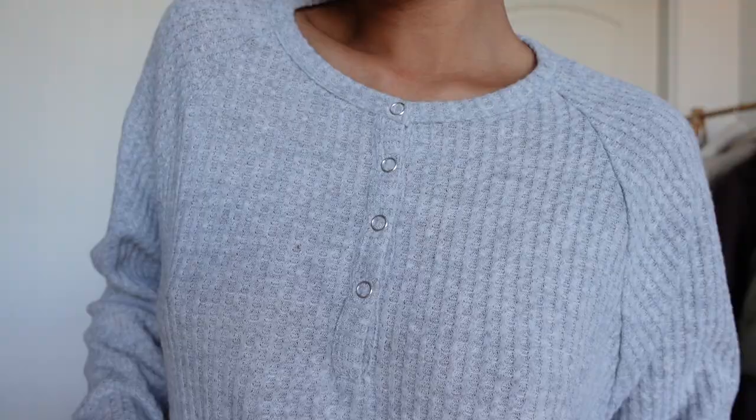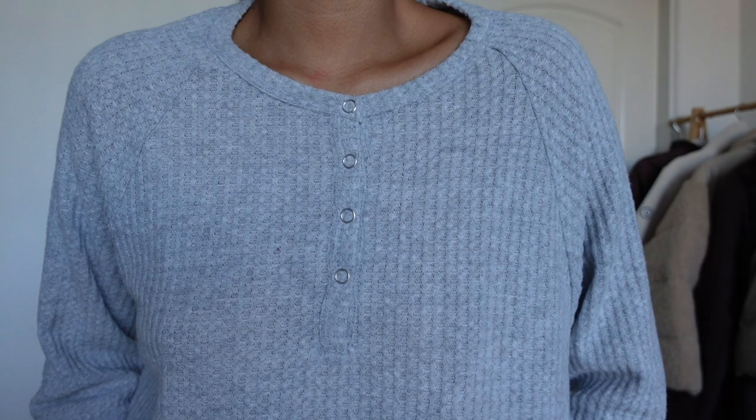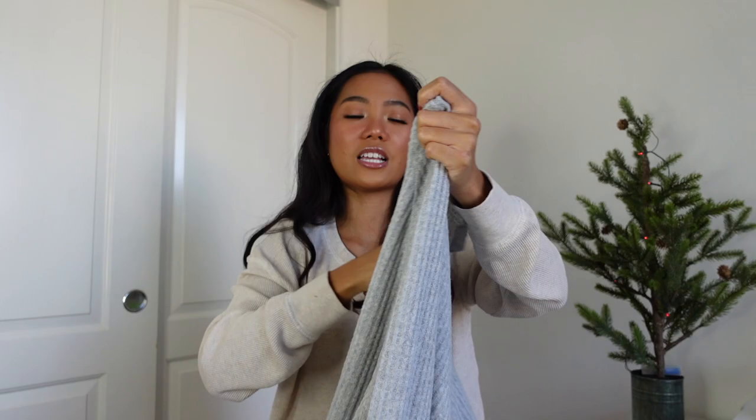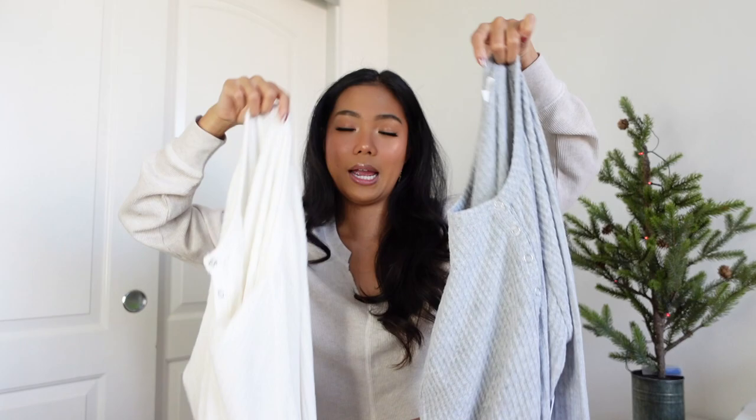Like, are we surprised? But these are pieces that I'm honestly gonna be able to mix and match with different outfits, and they'll look great under jackets and coats, and they'll keep me warm. So it's cute, comfy, and keeping me cozy. I got this gray one in a size extra small because they didn't have a size small anymore. Honestly, the extra small still feels great. It's not too tight or anything, so I got a size small and an extra small, and they work really well.